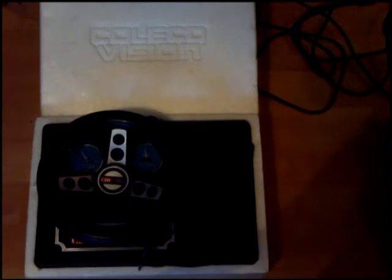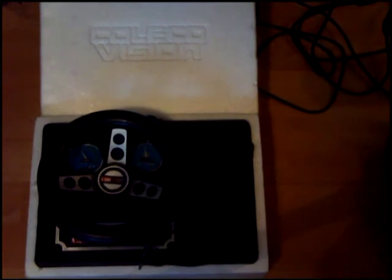I already said how much of a fail the ColecoVision was here in Germany, and nobody bought a ColecoVision, so nobody bought a ColecoVision steering wheel. So I'm probably one of the only ones here in Germany that actually has one of these. So very happy to have this one, and especially in this condition.